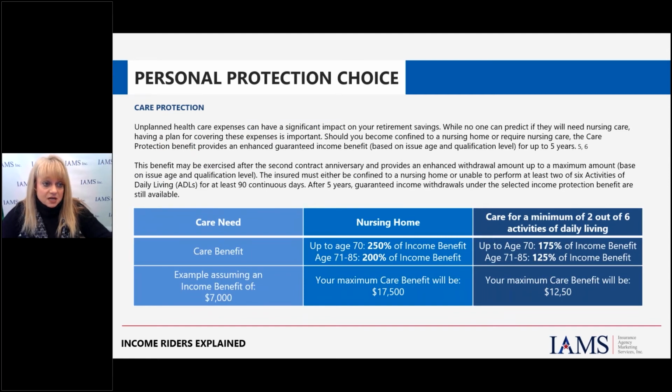So it has the care protection rider to cover any unplanned health care expenses the client may have. The nursing home care that they provide up to age 70 is 250% of their annual income benefit as long as they are 70 years or younger. And 71 to 85, they will receive a doubler or 200% on their income benefit. Their maximum amount benefit will be $17,500.